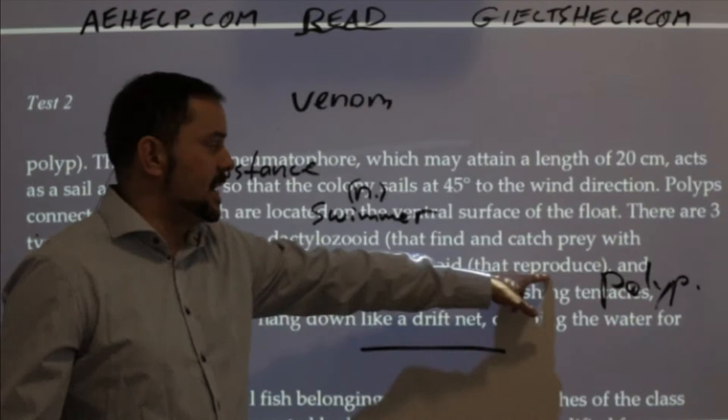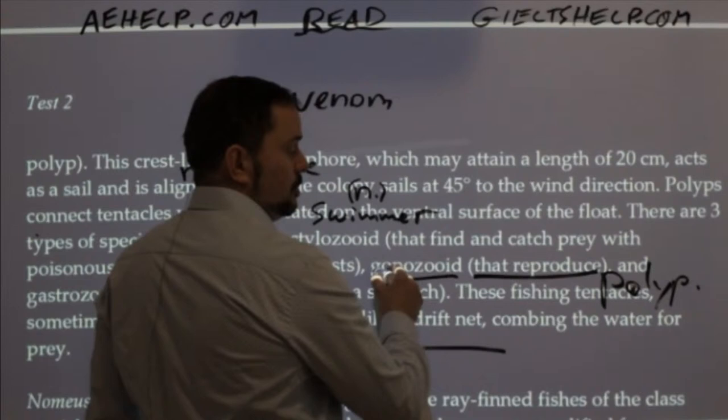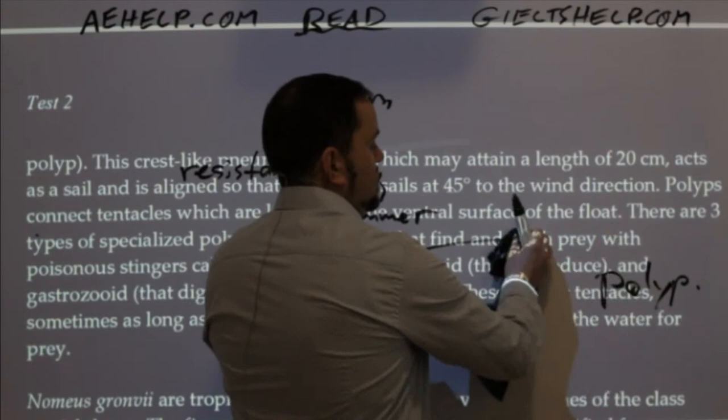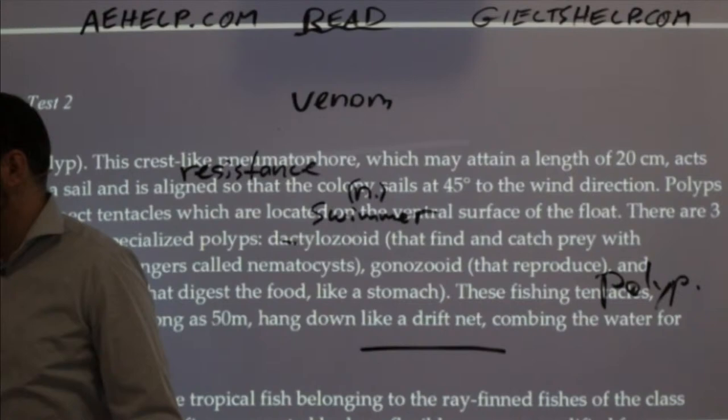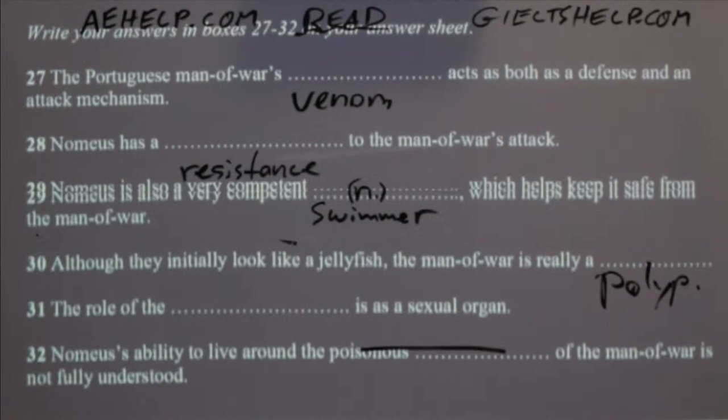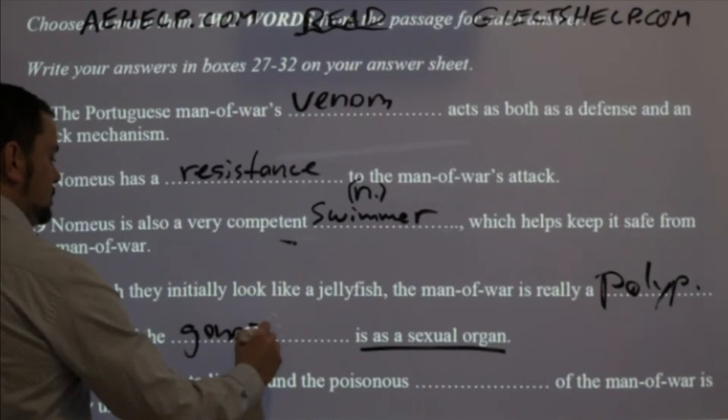Aha! So there it is. Notice how it doesn't say sexual organ anywhere. You have to find the paraphrase. So it's paraphrasing. It's gonozoids, right? And this is a good example of where skimming and scanning doesn't work. You have to have an idea of the passage to answer it. All right. So, gonozoid. Okay, careful with the spelling. Once you find it, don't make a mistake with the spelling, right?